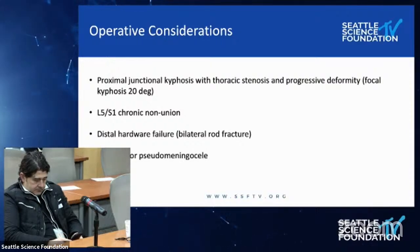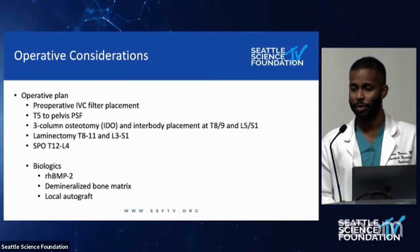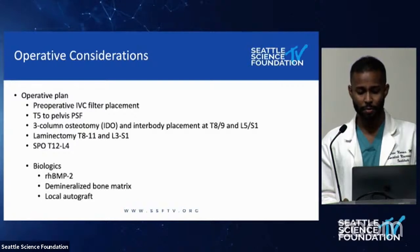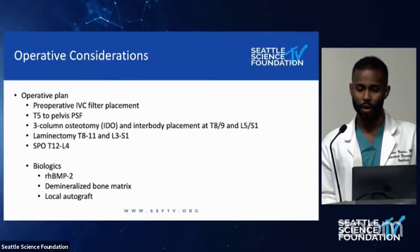In terms of our surgery, we elected to place a preoperative IVC filter just because the patient wouldn't be able to remain on chronic anticoagulation. We planned for a T5 to pelvis posterior fusion with a 3-column osteotomy performed at T8-9 and L5-S1, in addition to a revision laminectomy, T8 to 11 and L3 to S1. And then we also performed Smith-Petersen osteotomies from T12 to L4.